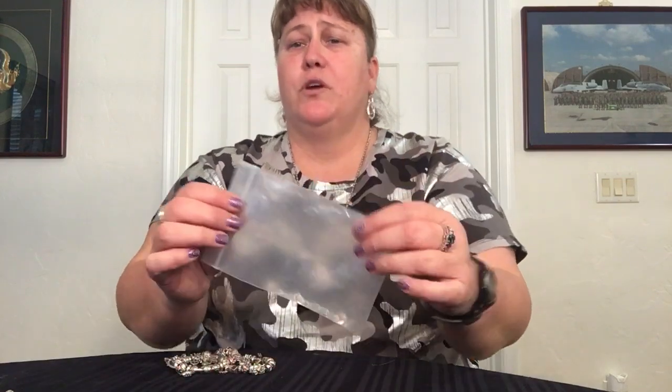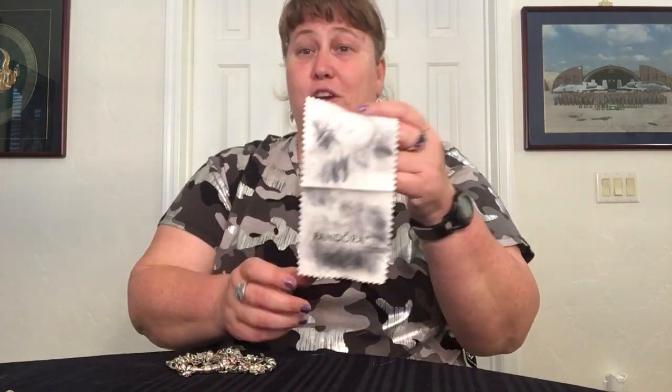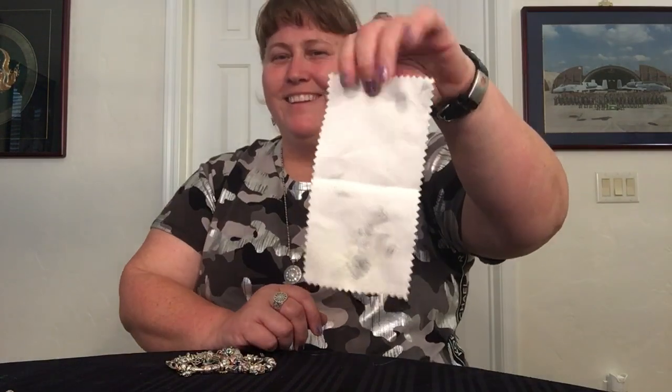And if you're wondering why I keep taking these things out of these bags, that's how you store them, sealed in plastic to keep them from getting tarnished, at least as quickly or as badly. It does help, but they do get tarnished. They tarnish pretty quick, especially if you're wearing them and using them. So you can buy these little Pandora cloths. You can see I was cleaning jewelry today. It started out white.